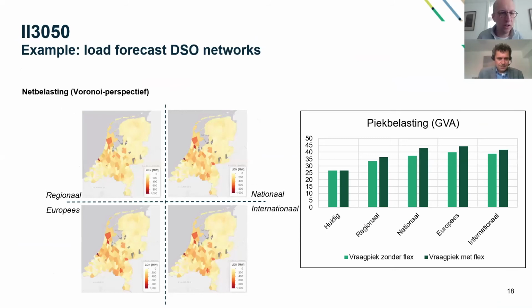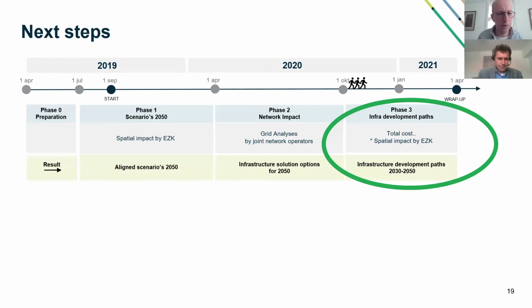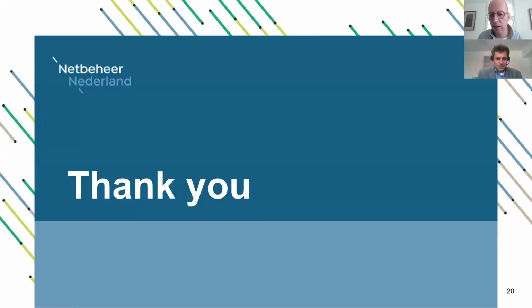And last but not least, we can also do the same for the DSO networks. We can define within DSO networks where we will have capacity shortages, when, and how big they will be, both for the electricity and for the gas networks, and in the various scenarios. Now, this is the phase that we will enter from 2021. Then we're able to go into the phase with the various stakeholders on the impact of the choices they make on infrastructure investment need, but also on spatial impact. That's it. Thank you.